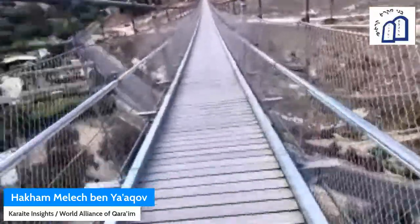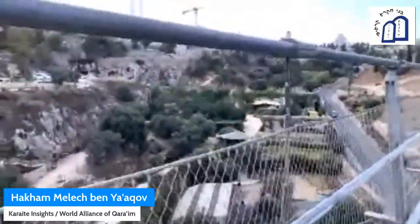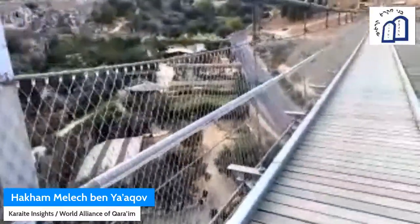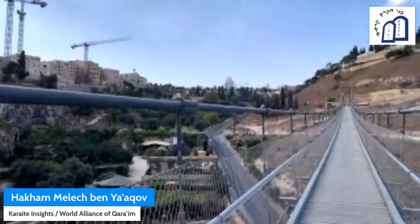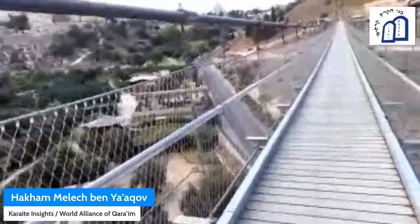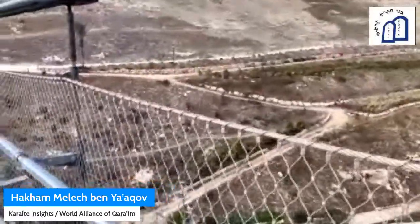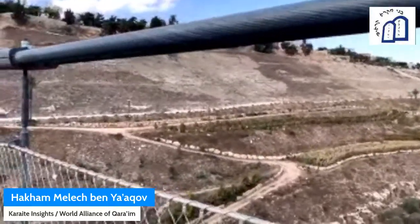So here's the valley. That's the farm we were at. Let's see if we can see where Katef Hinnom is. In the distance, you can see it. That's where those burial caves were. And here we are more or less at the center of the bridge. So this way we're looking, essentially this would be more or less the south side of the old city of Jerusalem, the city of David.